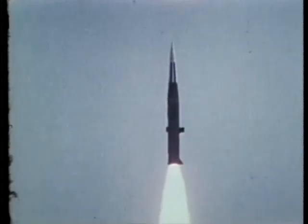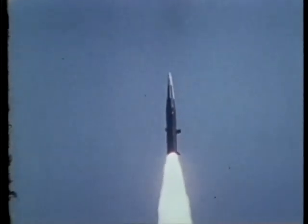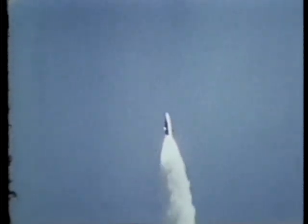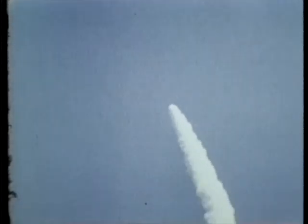Early 1960. Test firings of the Pershing missile are begun at the Atlantic Missile Range. The Army's Missile Command research and developers faced many problems, but they knew what they wanted, a weapon to replace and outperform the justly famed Redstone, America's first satellite launcher.